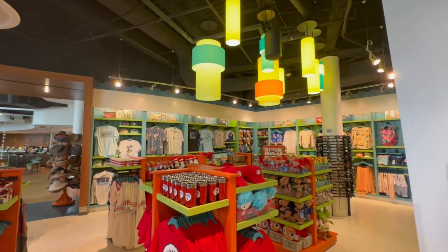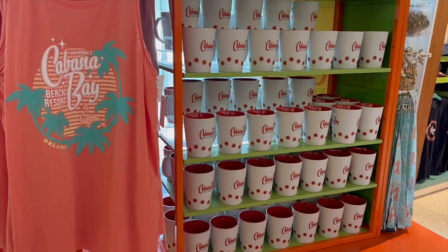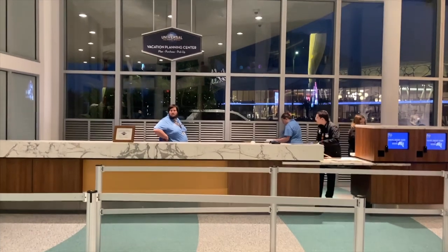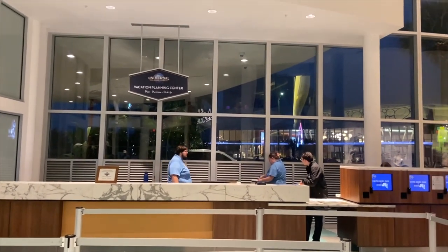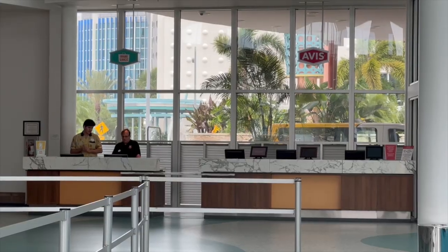And don't forget that if you have an annual pass, your discount can be applied towards your purchases in here. Just like at every other Universal hotel on property, there's a Universal Vacation Planning Center in the lobby, where you can purchase or pick up your park tickets, as well as an Avis counter if for any reason you need to rent a car during your stay.